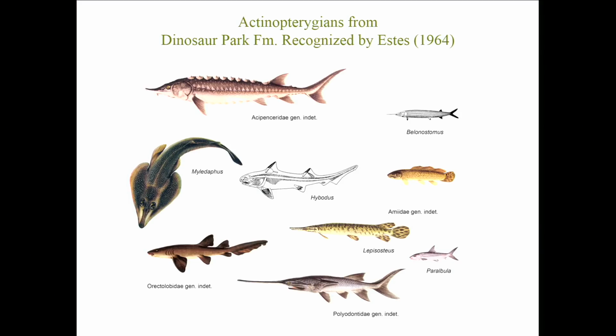One of the early studies of these microvertebrate assemblages was by Richard Estes in 1964. This is the diversity of fish that he recognized. Mainly these basal bony fish, and rare teleost fish, more derived fish. The one teleost fish that he recognized was Paralbula, a relative of the modern bony tongue.